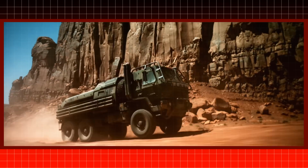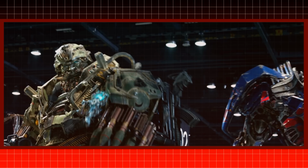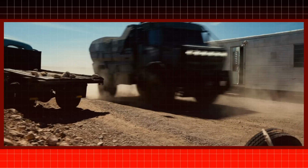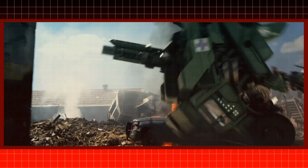In Age of Extinction, Hound transformed into an Oshkosh Defense FMTV truck, which went along with his G1 counterpart's theme of being a military vehicle. However, for Transformers The Last Knight, Hound updated his alt mode into a Mercedes Unimog tactical vehicle.